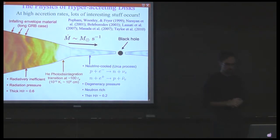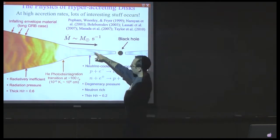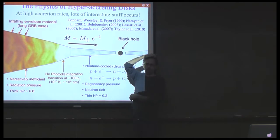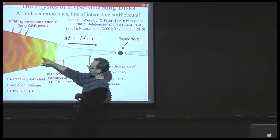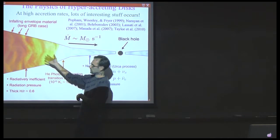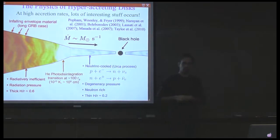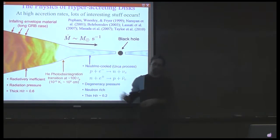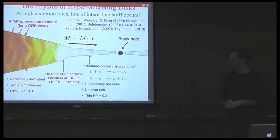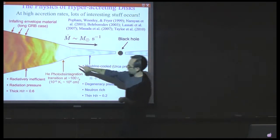Isn't the neutrino cooling more efficient than photodisintegration? The neutrino cooling is efficient, but unfortunately you're so thin and there's so little mass once you get in here that you're not gravitationally unstable anymore. And then you can go out here, but you're very radially inefficient, so you basically can't cool as well there. You might start fragmenting or condensing, but you can't cool in any way. The photons can't get out, and you're basically stuck. And so the most likely place to fragment is right at this radius.